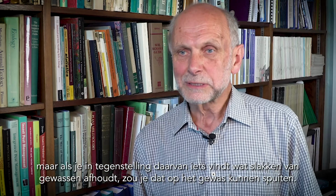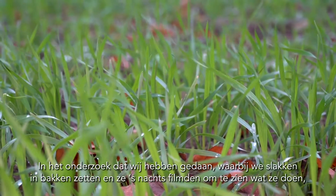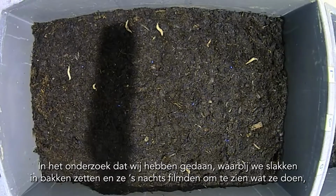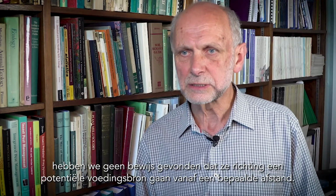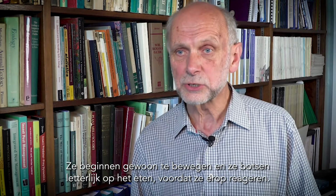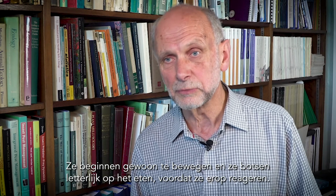People would love to find something that would attract slugs. Equally, if you could find something that would deter slugs from feeding, you might be able to spray that on the crop. All of the work we've done, where we've taken slugs, put them into arenas and videoed them overnight to see what they're doing, we've seen no evidence that they will turn towards a potential food source from a distance. So usually they come out, start moving around, and they literally have to virtually bump into the food before they will respond to it.